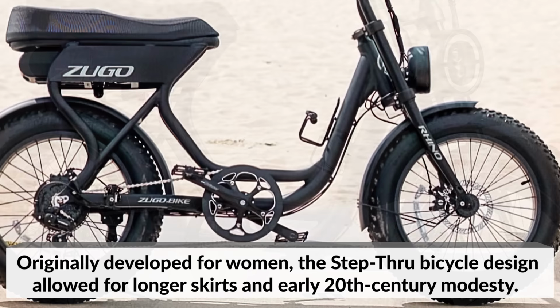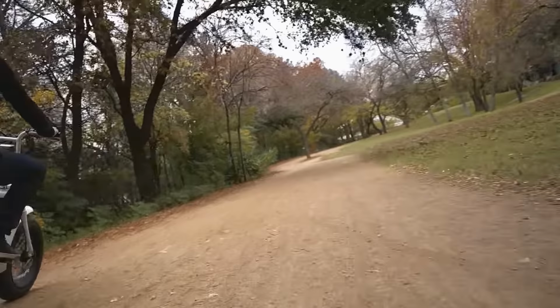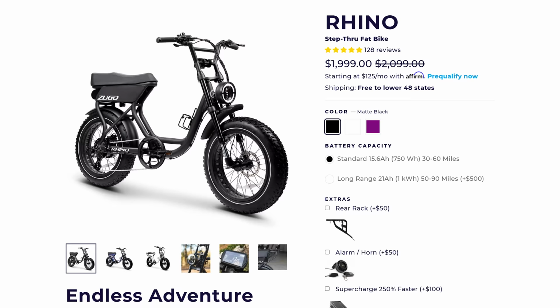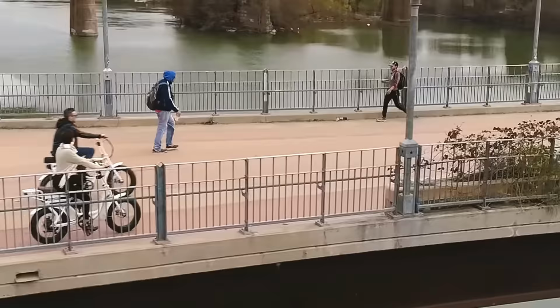The only other difference is that the step-thru caters to a slightly smaller rider without sacrificing the 6'5" upper limits or the 325-pound carrying capacity. The Rhino is sold as a Class 2 legal electric bike, meaning the 750-watt motor puts out speeds of about 20 miles per hour. For the daring, you can unlock the Class 3 mode, however, pushing you up to the 28-mile-per-hour mark with pedal assistance.